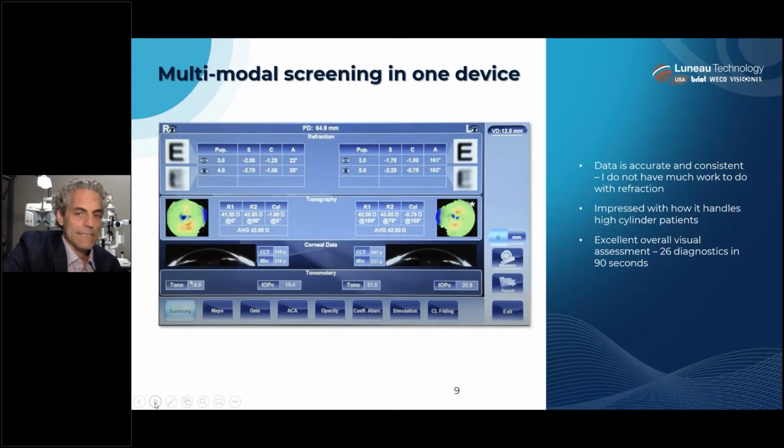Gives us 26 different diagnostic measurements in approximately 90 seconds. This is just some of them. There are more. There are quite a few more corneal measurements that it does. It's amazing how much data is gathered in such a short period of time.